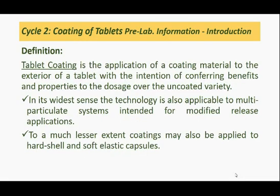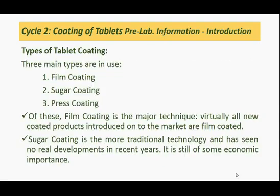First, what is tablet coating? Tablet coating is the application of a coating material to the exterior of a tablet with the intention of conferring benefits and properties to the dosage form over the uncoated variety. In its widest sense, the technology is also applicable to multiparticulate systems intended for modified release applications. To a much lesser extent, coating may also be applied to hard shell and soft elastic capsules.